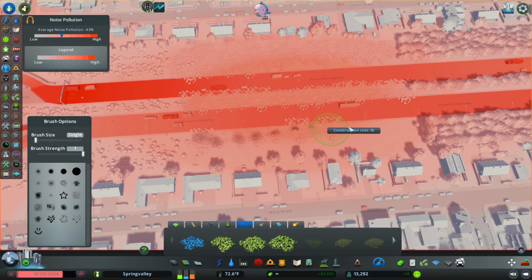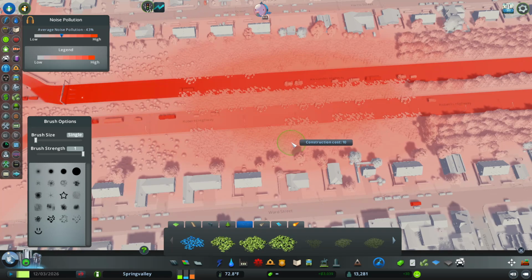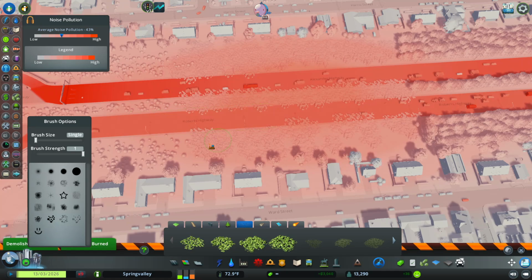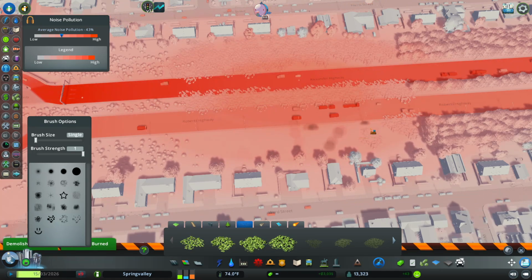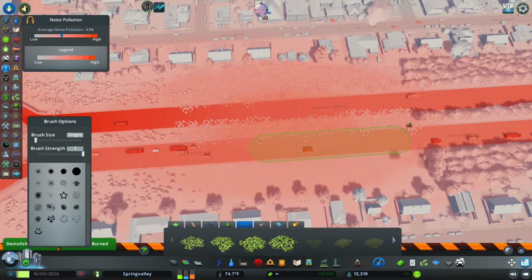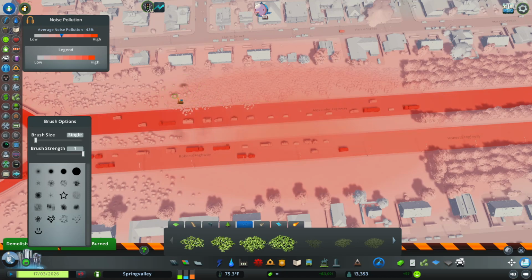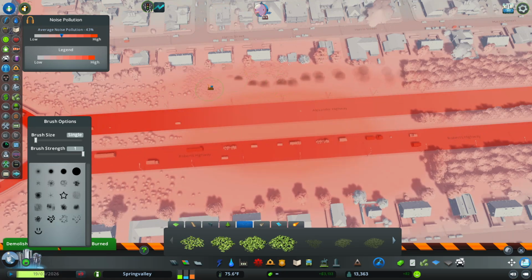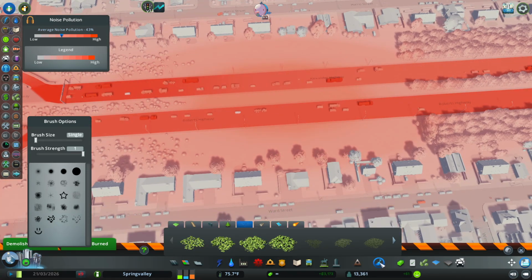Does vegetation also become a natural sound barrier? You ready? No, it does not. So vegetation does technically not work. Interesting. So you can determine between a tree and a vegetation object, but it can't determine between a tree and a bush.